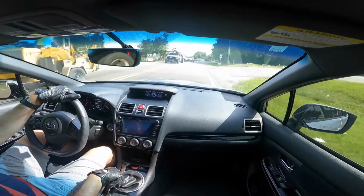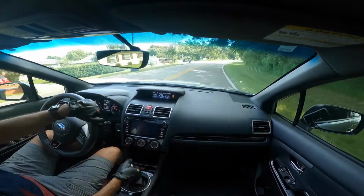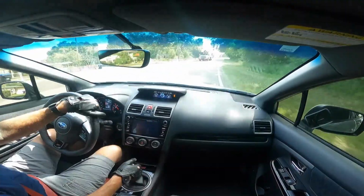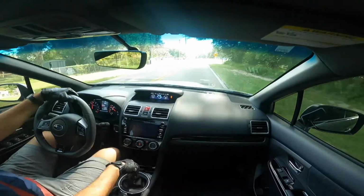And there goes my phone holder that was in the cup holder. I think I might have to toss that out the freaking window. I think it's annoying.